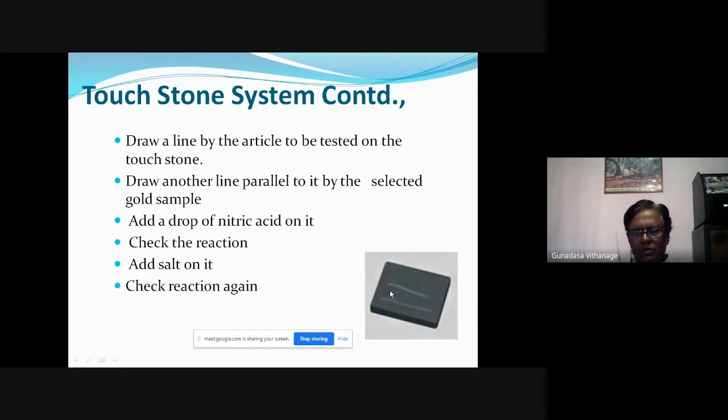Afterward, put a drop of nitric acid to cover both these lines. Check for a minute. It takes only seconds, not a minute really. 30 seconds or 45 seconds, less than 1 minute, is enough. Check whether both lines react the same. We know this one is exactly gold made. This is the one we have to check whether it is gold.